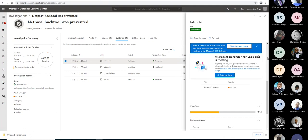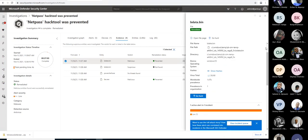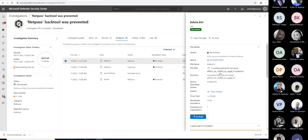Oh, sorry. It even tells you the location where the tool decides to store itself. It tells you all that.